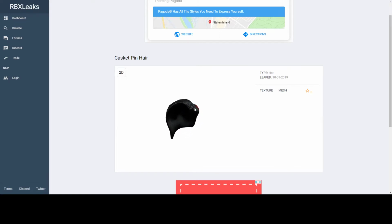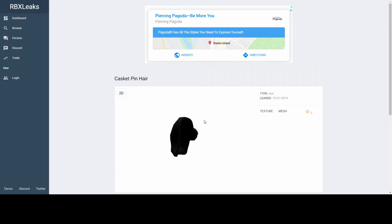I mean, it's okay, it's not my hairstyle, but it's definitely something that's pretty interesting. It doesn't really speak Halloween. I guess it doesn't really look like a Halloween hair, but it's pretty interesting. It's gonna be pretty cheap as well. It's gonna be more expensive than the pin. It's gonna be the fourth item to release on that day though. So yeah, fourth item to release is this hair.